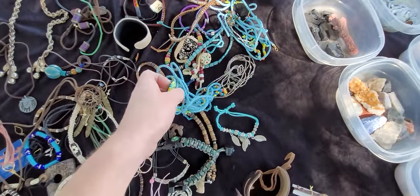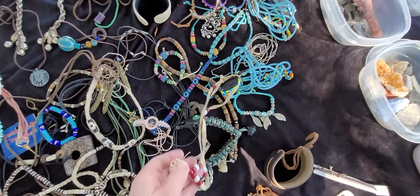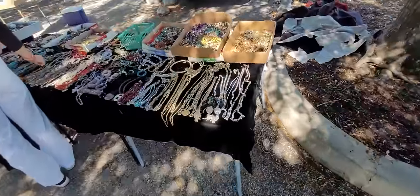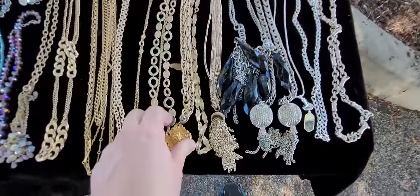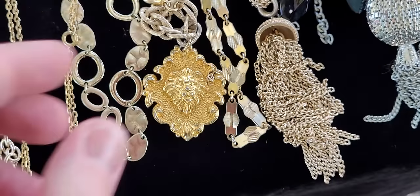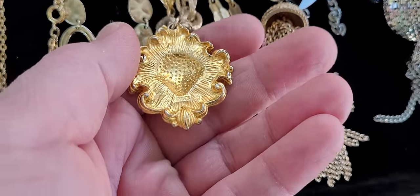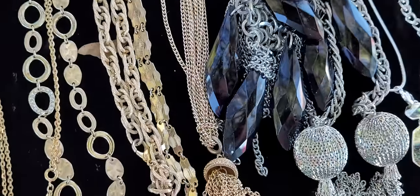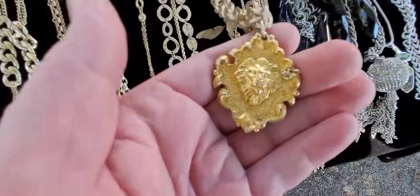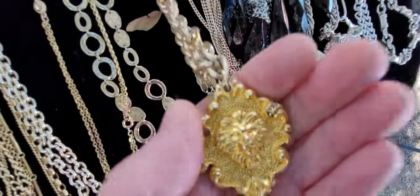This is pretty. What is this? Cute tribal piece. Zoom in on that one. I love that one right there. Let's see. It is marked. What does that say on the back? Avon. Okay, thank you. So I like this vintage looking necklace. It's Avon. I say vintage looking, it probably is vintage.